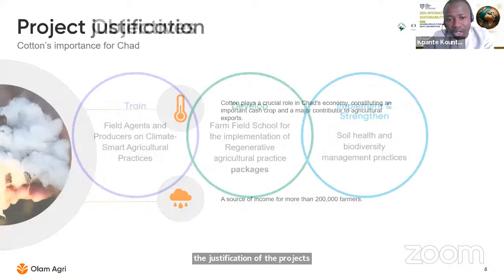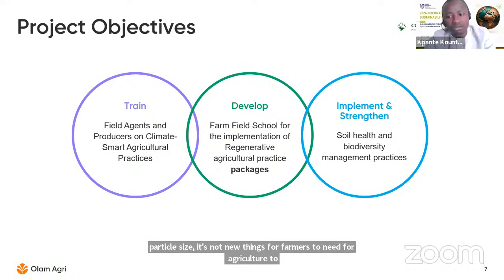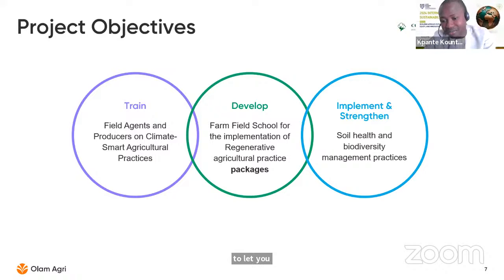So now, what's the objective of the project? The objective of the project is first to train. Here we are talking about regenerative agriculture. I already mentioned that it is kind of new terminology, but when it comes to the practical side, it's not new for farmers. Regenerative agriculture is what they are already doing as practice.